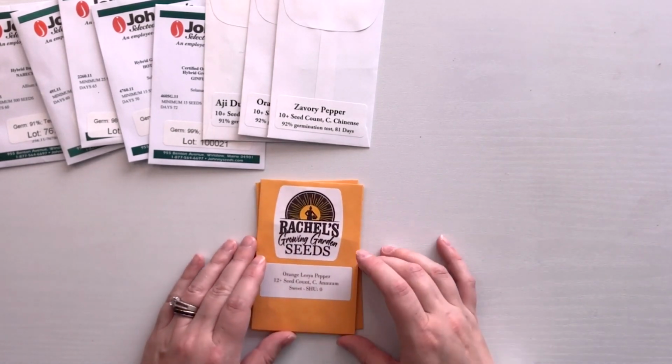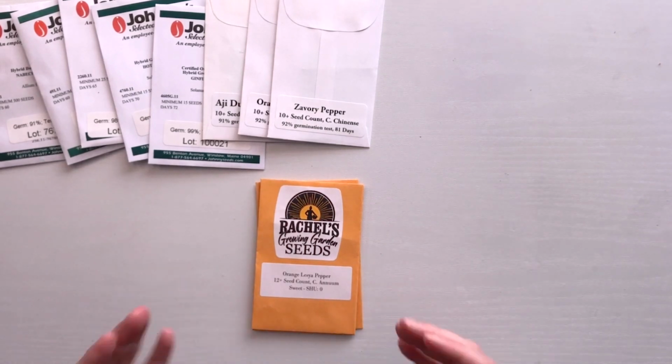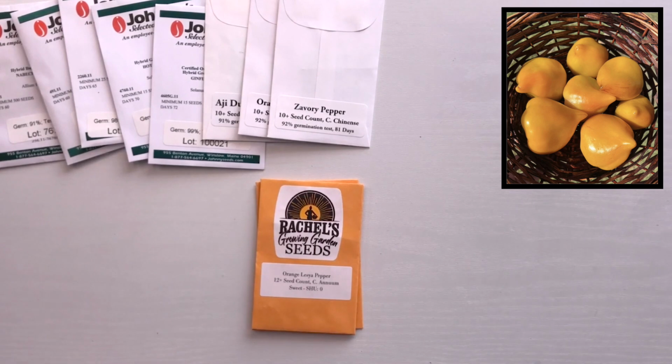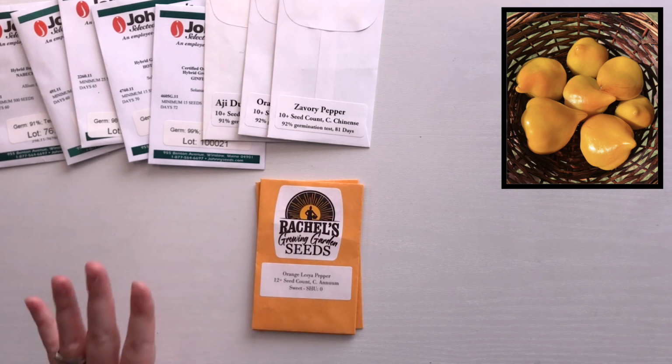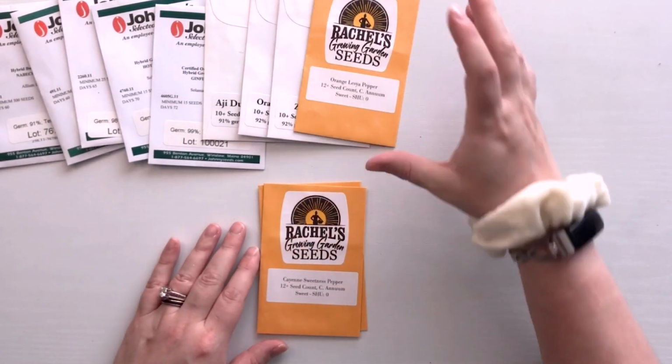We then have Rachel's Growing Garden Seeds. Once again, you can see the orange Lesya pepper. These were the 2 places that I saw this from, so I figured I'd grab a bundle from each of them just to see what the germination was like for both of these seed companies, since I've never tried either of them before. That's going to be another trial.